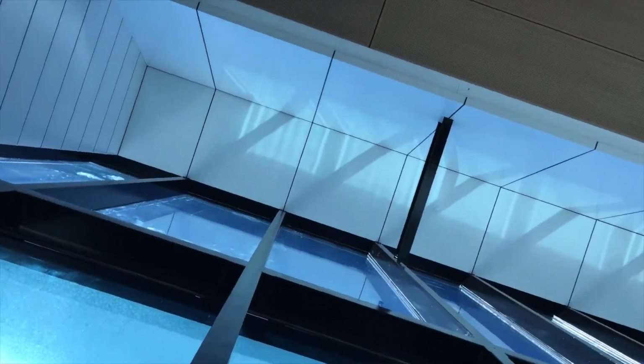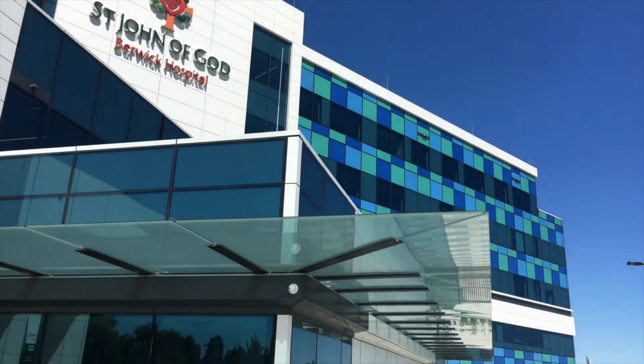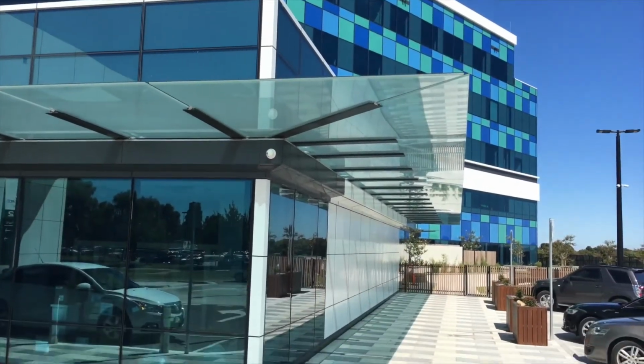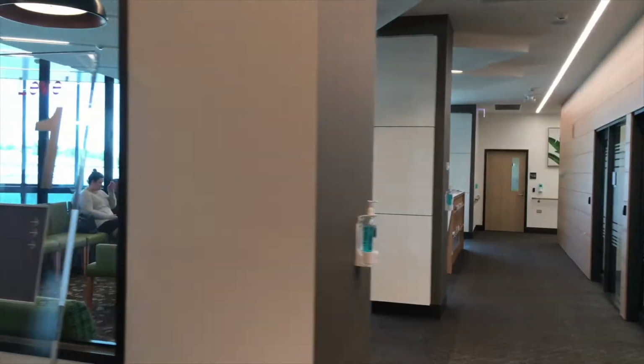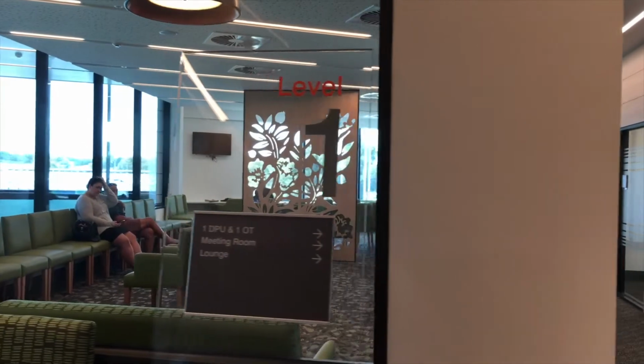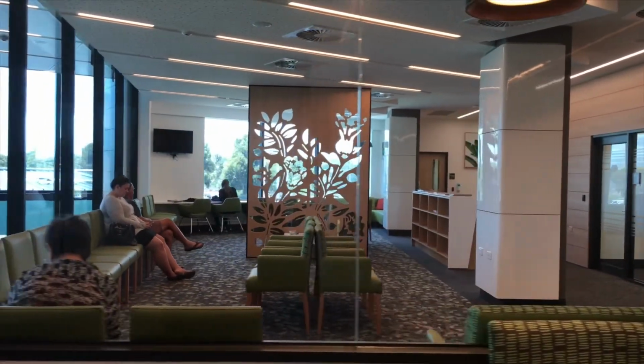The external glass, there were 4 or 5 different colours that we had to go to the architect to get approval, which in itself provided challenges. With the canopy glass, again, there was an approval process which was quite strenuous as well. Working with hospitals, there's a lot of different parties that you have to please. There's the client, there's the architects, there's the facade engineers, and there's the end user.